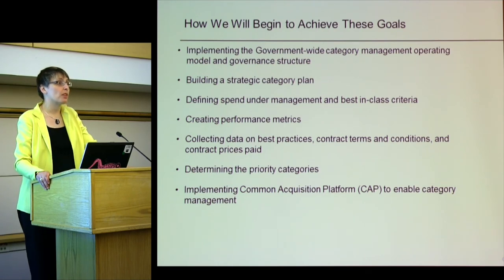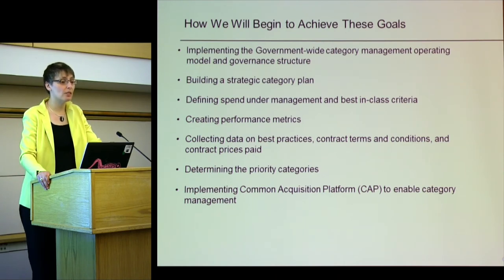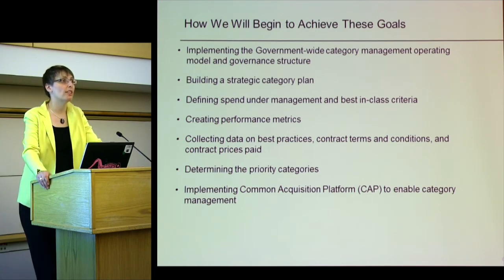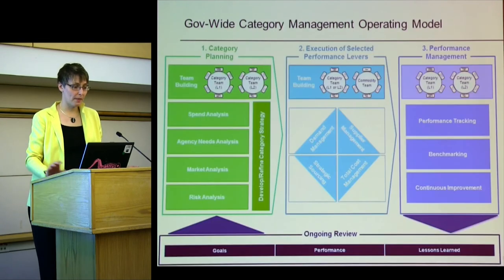Creating performance metrics so that we have better insight into how these contracts are performing. Collecting data on the best practices, the terms and conditions, and the prices paid. Determining, we know that information technology is a priority for the Office of Federal Procurement Policy, and they're going deeper and deeper into that. And then also implementing the Common Acquisition Platform to support category management.